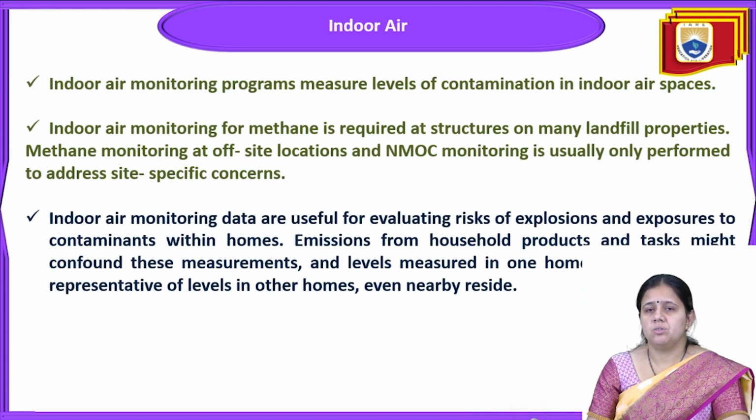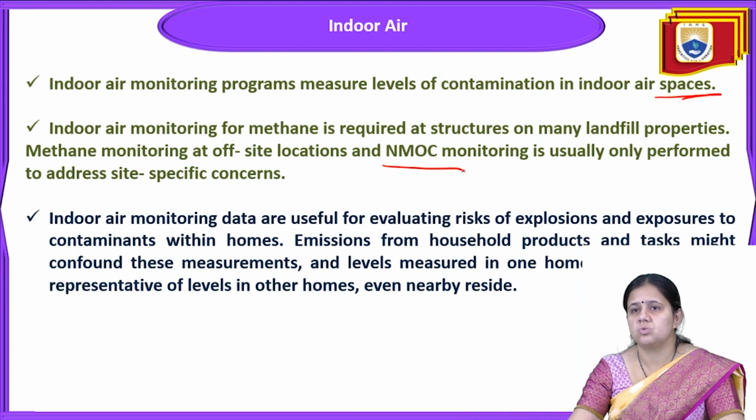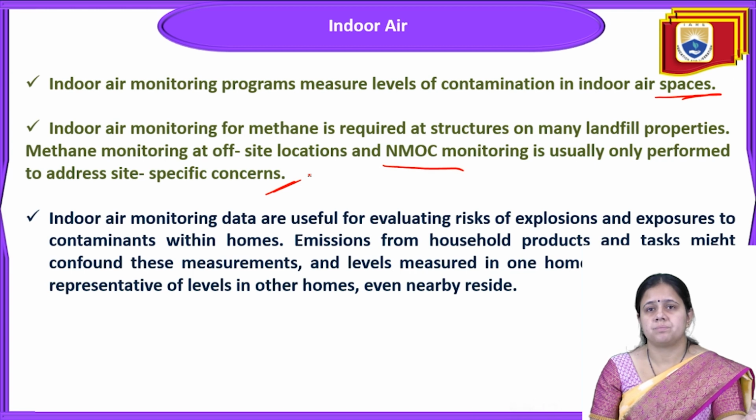Indoor air quality. Indoor air monitoring programs measure the level of contamination in indoor air spaces. Indoor air monitoring for methane is required at structures on many landfill properties. Methane monitoring at off-site locations and NMOC monitoring is usually only performed to address site-specific concerns.